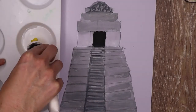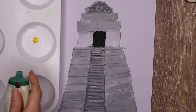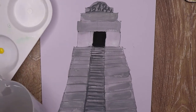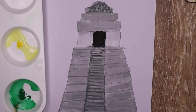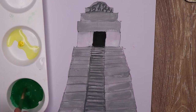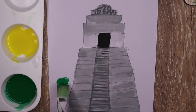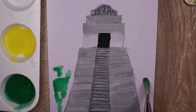For the final stage, we will loosely paint some plants around the temple. I've chosen a dark green and yellow acrylic paint. You are more than welcome to choose any colours you like. To each colour, I'm adding a small amount of clear water and then mixing them well. With my larger brush, I apply green paint to the lower area of the background.